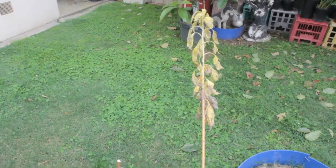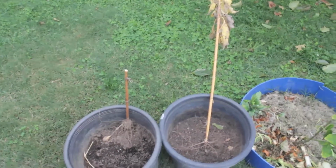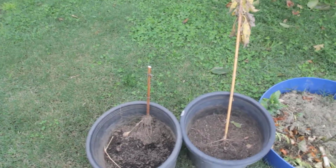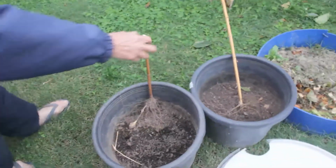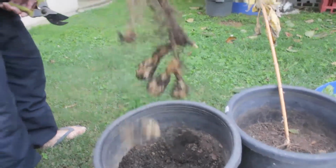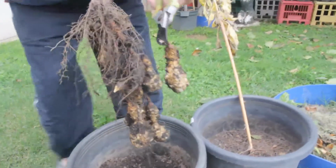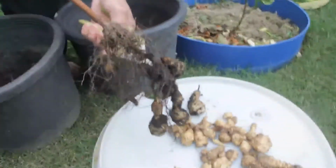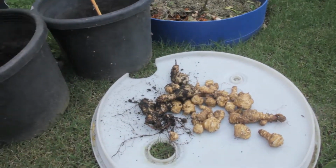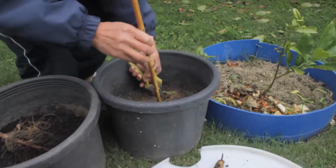Now what we're going to do is actually dig up some tubers for you to see. We have two plants. One we've lopped off, and the other still has some leaves on it. So as you can see, it bears quite a number of tubers. There you go, and they're a reasonable size. So that's one plant. Now the next plant.